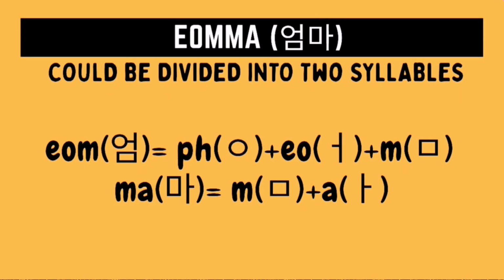To be able to write the syllable in Hangul, we need to draw first an iyong character followed by an o character followed by a miyom character. For the second syllable ma, we need to draw first a miyom character followed by an a character. And then, we just have to combine the Hangul for each of these syllables to form the Hangul of the word 엄마. And that is how you write or spell 엄마 in Hangul.